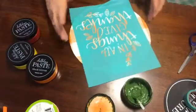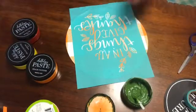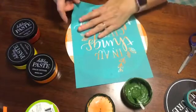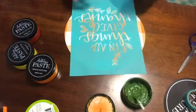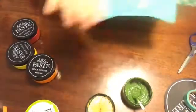So if it's too thin, which isn't often, but occasionally will happen, then you can just leave it out in the air for a little bit and it'll thicken up. If it's too thick, you can just add a couple of squirts of water to it, and then we can stir it, and that should take care of it as well.